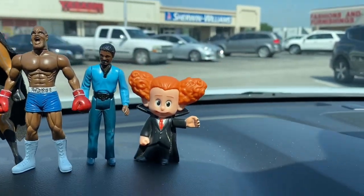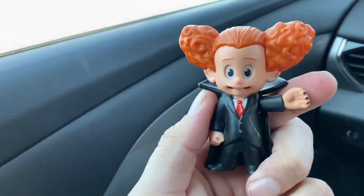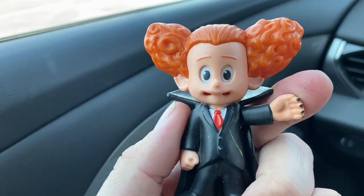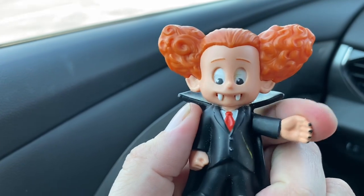And then we got this little dude, this little Dracula looking kid. So check this out. You move his arm down and his little Dracula teeth come out. I thought that was fun. All right, up next, off to the Goody Wheel to see what kind of goodies they got.